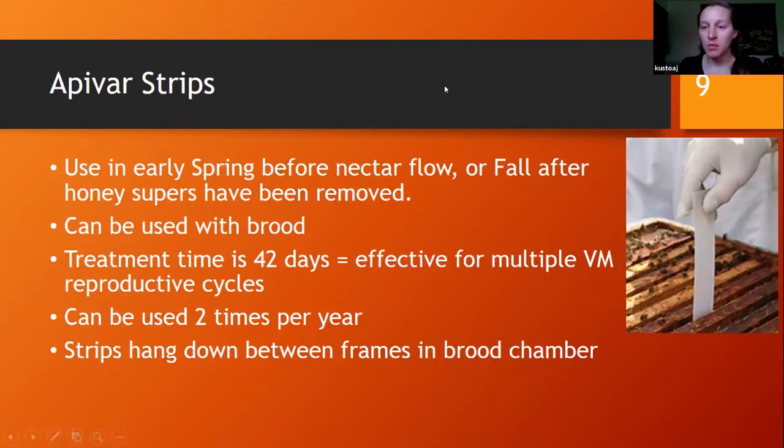And you can see the strips here for anyone who's never used this product before. It comes in a little package, you open it up and you've got these strips that just look like pieces of plastic. And there's actually a little hook on the end of the top of this piece of plastic, and you hang it in between the frames in your brood chamber. But remember, it's important. It has to be in contact with your bees. They have to go across it. And that's why it needs to hang down between the frames in the brood chamber.